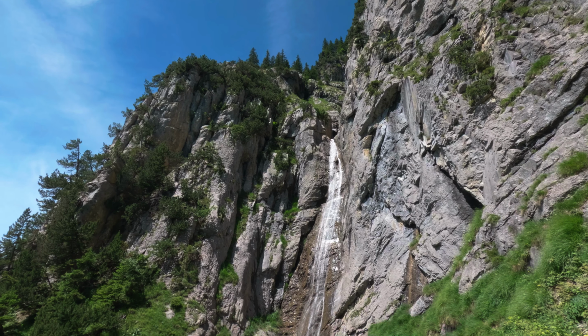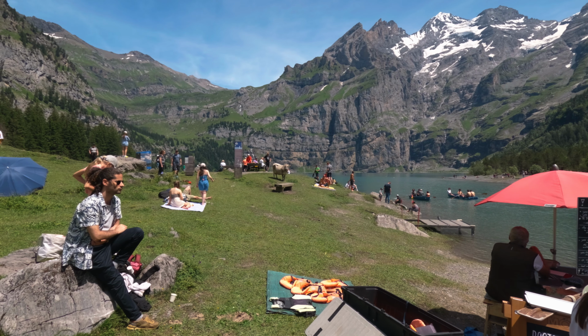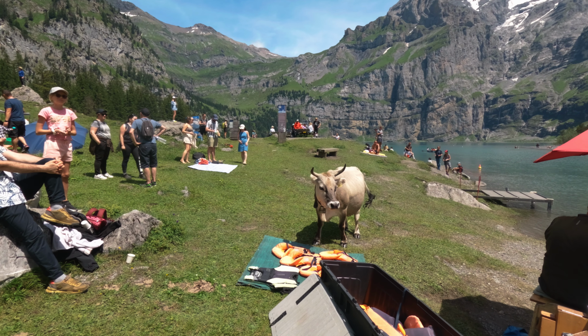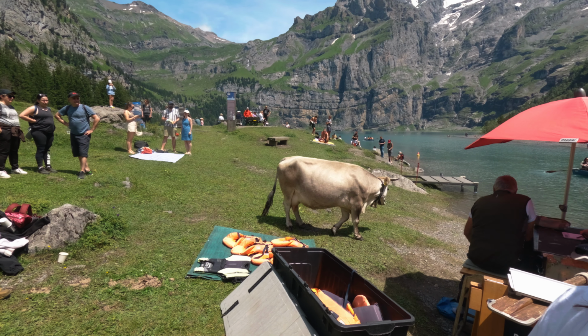If you want to get a closer look at the waterfalls, you can rent a boat at the Oeschinensee directly. One boat fits 4 people and the rent for an hour is 32 francs. The hour is just about enough to get to the waterfall and back and enjoy a few moments watching them. You can pay the 32 francs either cash or by credit card.